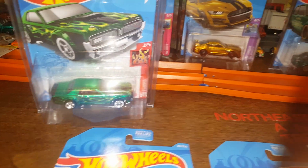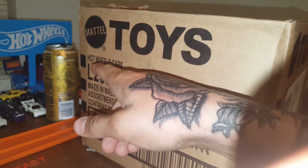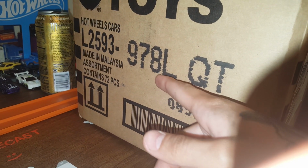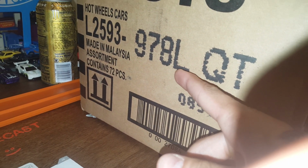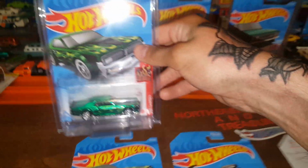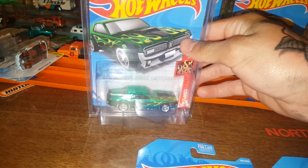So, every case that comes out, which Hot Wheels are shipped like this, if you don't know, they come in a box that says Mattel, it says toys on there, and it'll have a series of numbers and letters. This is one of the newest cases that are out, L case, which has some great cars, and no, it is not a sealed case. It's actually open from the bottom for some reason. And this contains the 1968 Mercury Cougar Super Treasure Hunt.